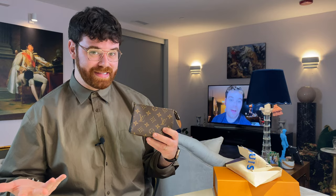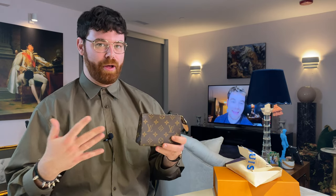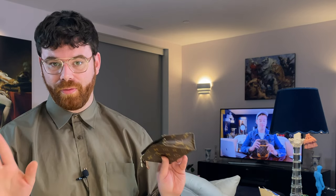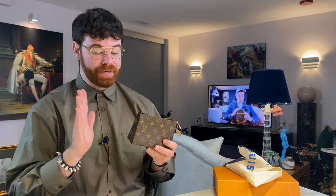I think part of that is what sparked some of the controversy around these pieces. A lot of people were using them as small bags, with chains, inserts, whatnot. And Louis Vuitton was like, nope, we're not gonna do that. And then they made these nearly impossible to get. So I got very lucky getting one. I really didn't think it was going to happen.